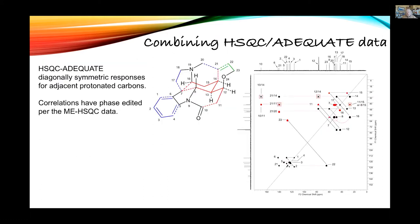If you look at these diagonally symmetric responses, this is a little bigger presentation. The 23 resonance, for example, is a methylene. The 22 is a vinyl up here in the top of strychnine. You get a diagonally symmetric response. It does carry the multiplicity editing information from the HSQC with it. So you know that the 23 is a methylene. You know that the 22 is a methine or a quaternary carbon.